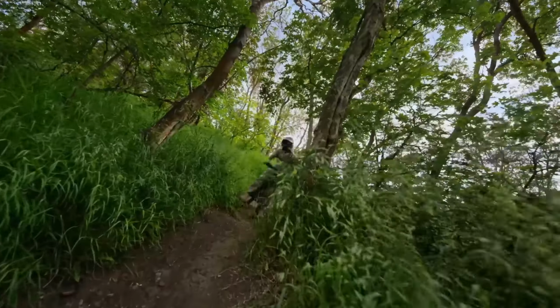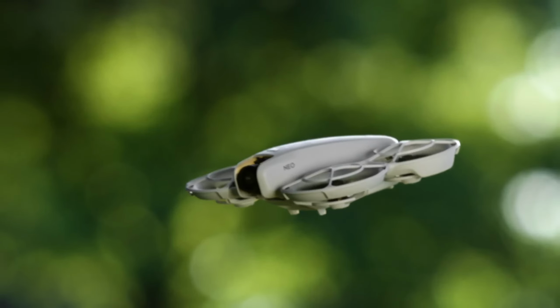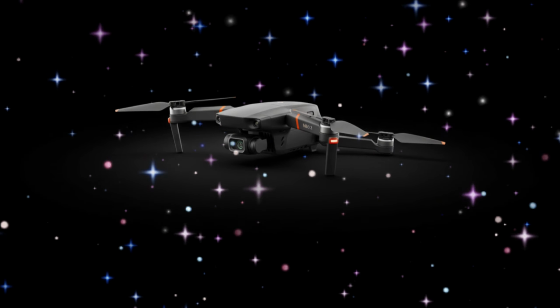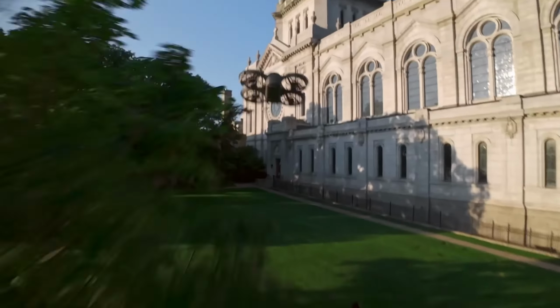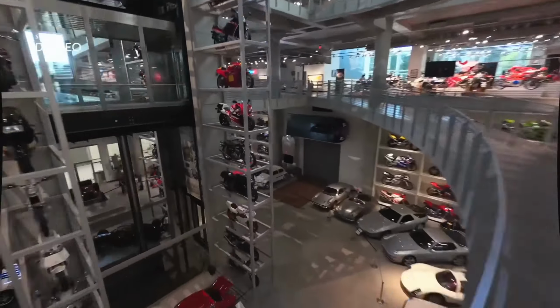DJI has once again taken the drone world by storm with the highly anticipated DJI Neo 2, a compact yet revolutionary flying machine that is already stirring excitement among creators, travelers, and aerial photographers. The Neo 2 isn't just another update. It's a statement that DJI is ready to redefine the limits of what an ultralight drone can achieve.